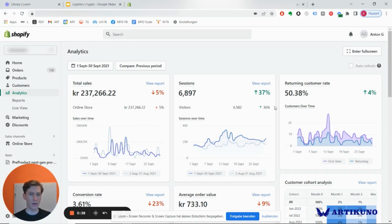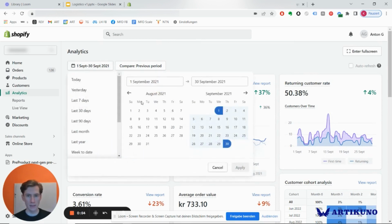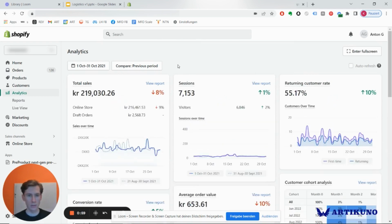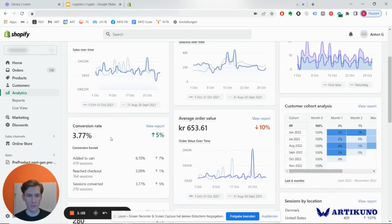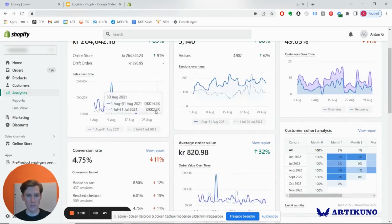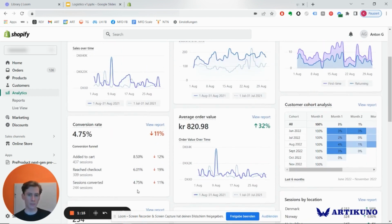That's also the important thing, where I think it wouldn't be a fair comparison if we're comparing a subscription product versus a non-subscription product, but they're both non-subscription products. But in one, we have a 50% customer returning rate and a conversion rate of 3 to 5%. So let's go to October. Let's see what's going on in October. 3.77%. I actually went a bit down, because I think in August we had, those numbers fluctuate. Obviously, here 4.75%. So much tighter funnel as well.